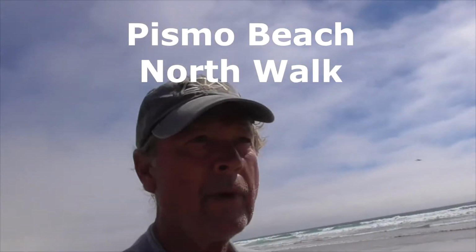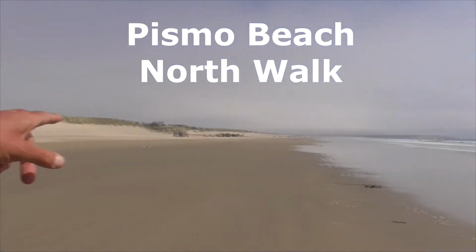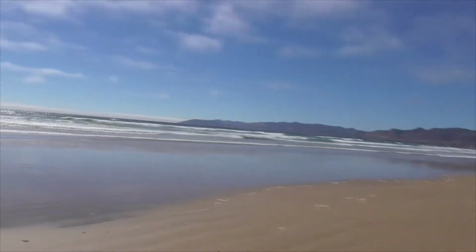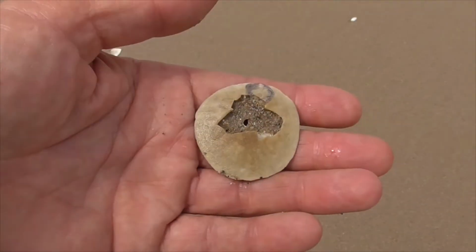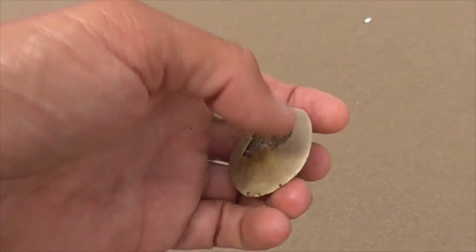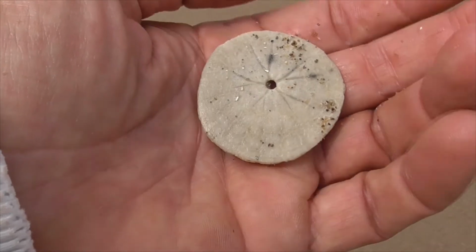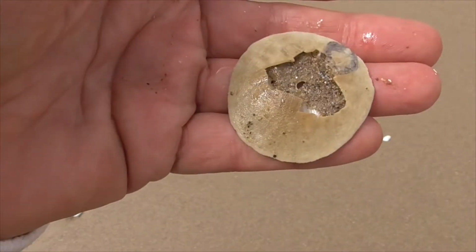So we're at Pismo Beach and we're going to walk up and down the beach here, and I'll show you all about it. A bunch of little animals we can find. Hey, check out this little sand dollar we found. Little star shape on the bottom. It's got a little hole in the middle. Make a little necklace out of it.